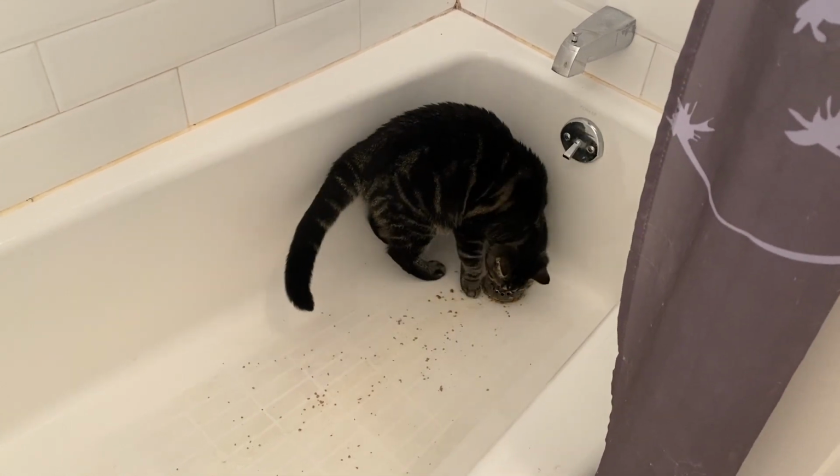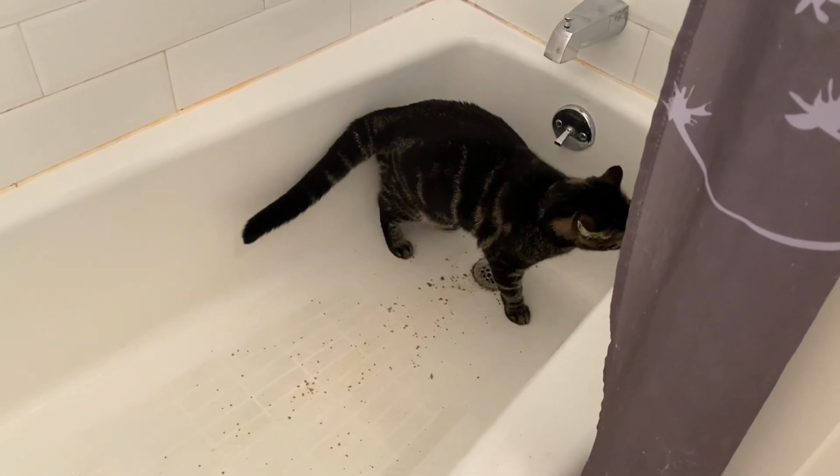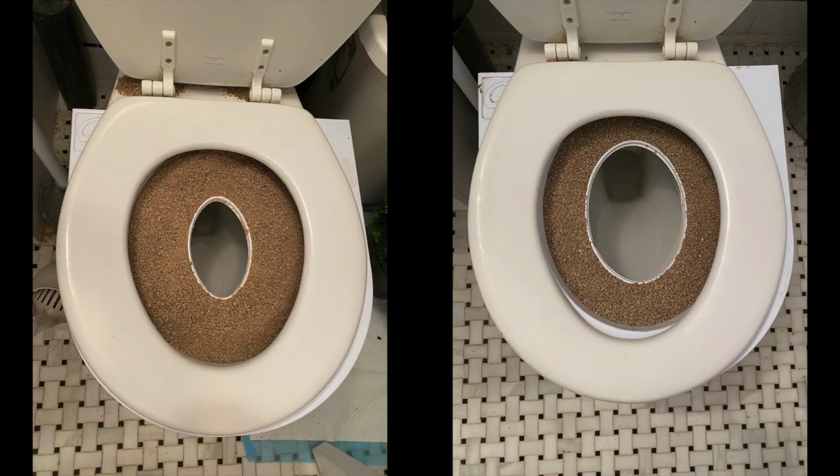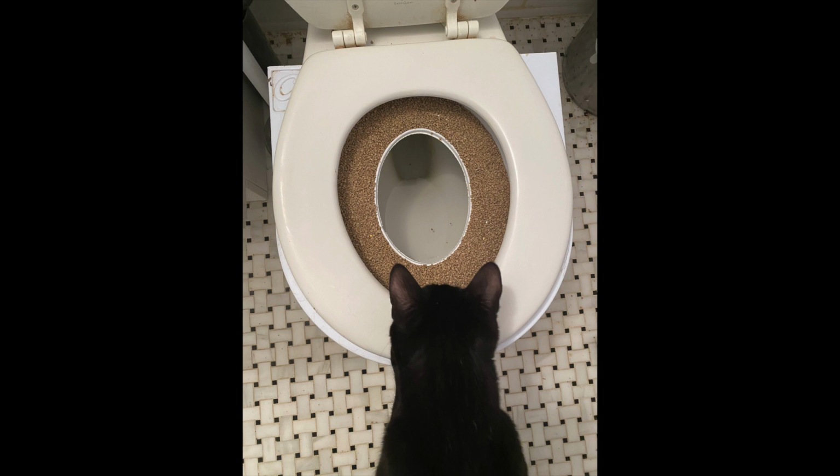I lost Zelda toilet training at ring 2, but I continued with Ziggy to see how far he would go, and he had no problem continuing on to the next ring.